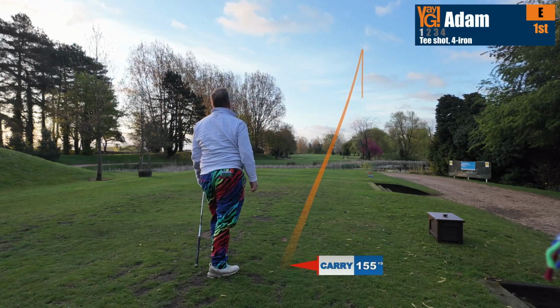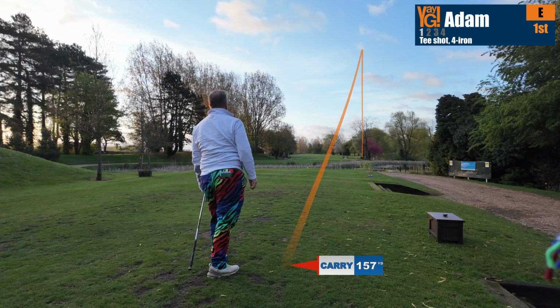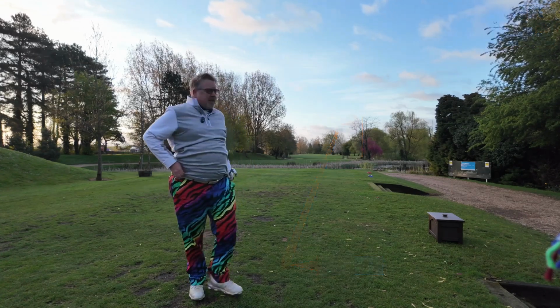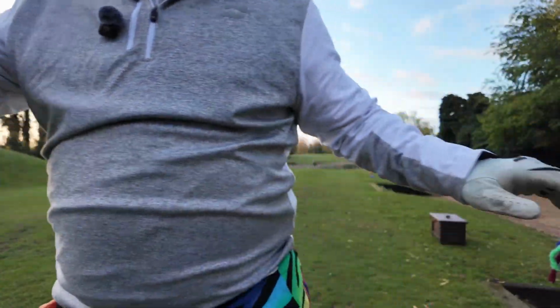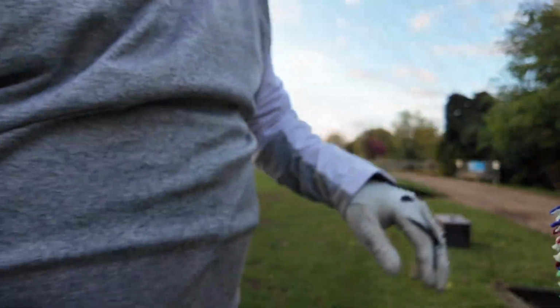I've rather pushed it. I think it's far enough to get over the trench, so we should be okay. So water off the first tee safely negotiated, which was the thing I was actually most worried about, although of course I've not found the ball yet.